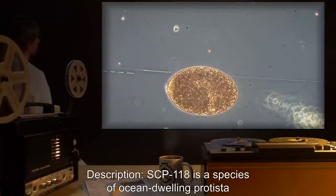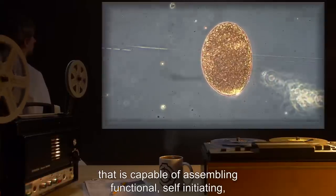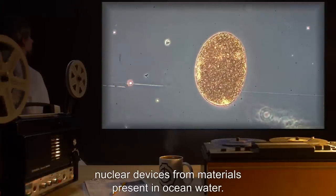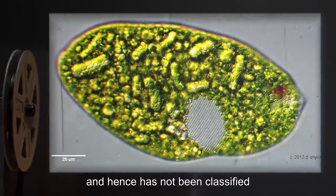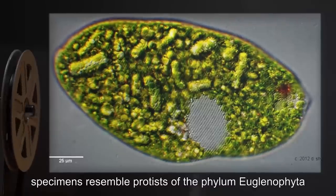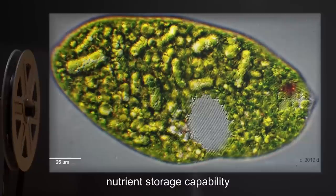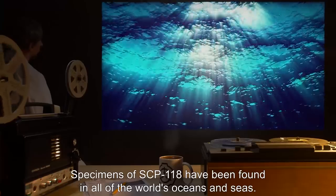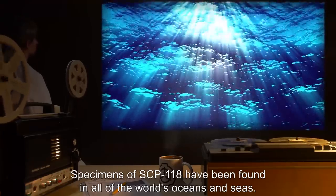Description: SCP-118 is a species of ocean-dwelling protista that is capable of assembling functional, self-initiating nuclear devices from materials present in ocean water. While SCP-118 is unknown, and hence has not been classified by the scientific community, specimens resemble protists of the phylum Euglenophyta, but have significantly increased levels of movement speed, nutrient storage capability, and resistance to alpha radiation. Specimens of SCP-118 have been found in all of the world's oceans and seas.